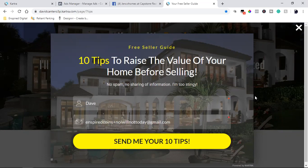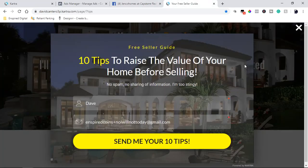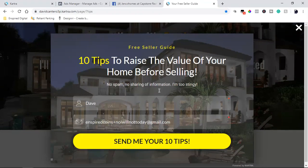Nice. So the way it would work is you'd be running ads to your local area. They click learn more. They come to your landing page. They're interested in selling or buying, and you're enticing them with a free PDF. Here's a buyer guide, here's a seller guide, a simple PDF. They enter an email and click send me your buyer guide. Instantly, the email autoresponder triggers.